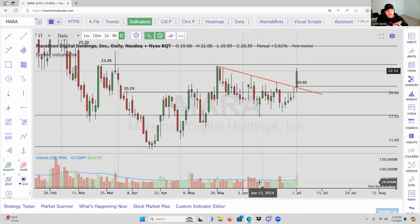So if we look back, right, we have a lot of sell volume every single time we touched. And now we're starting to get buyers showing up, an increase in buy volume coming into this trend line. What do you think is going to happen once we break this trend line? We're going to zoom and boom to the moon. And that's what happened today.